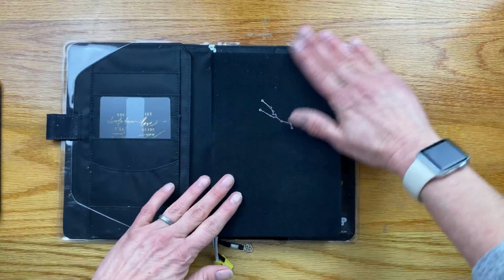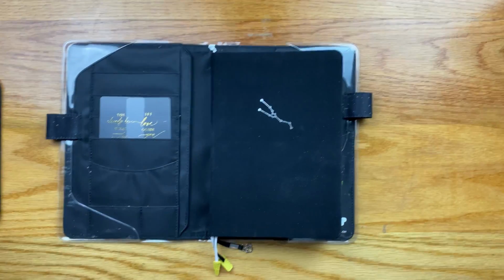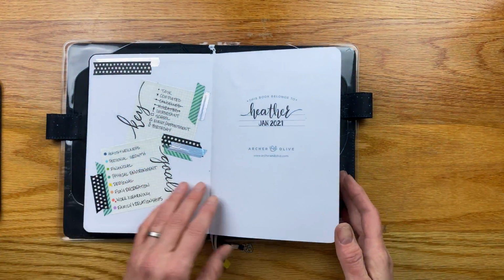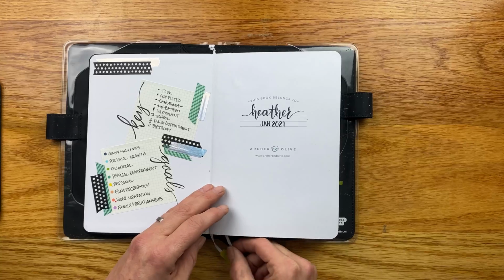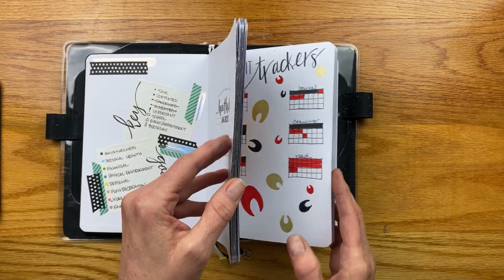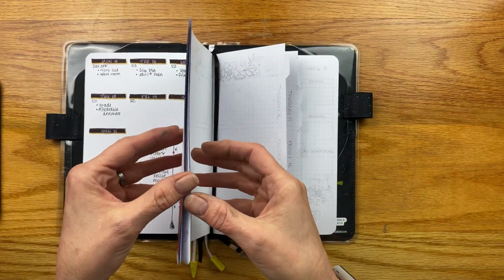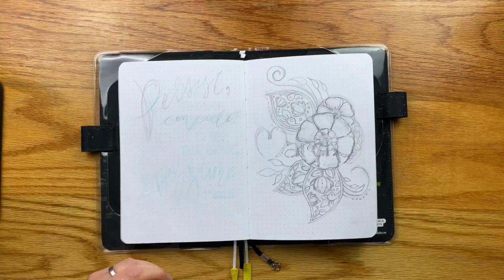So this is my Olive and Archer notebook, and I love the thing. The cover on the outside is actually from Hobonichi. I think it's Traveling Bird is what it's titled. But let's go ahead and get started, if I can find the right page. Here we go.